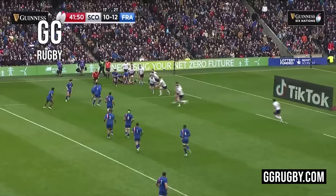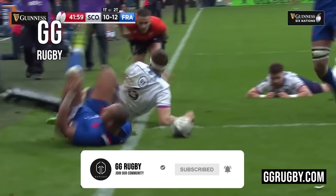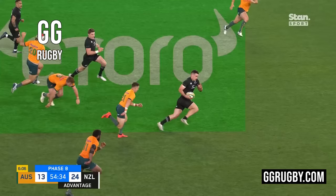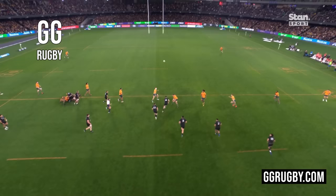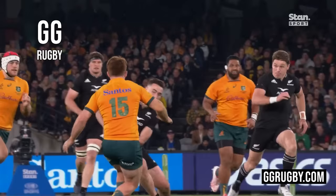There's space on this right-hand side. There are plenty of Scotland defenders too, but Vicker might go round all of them. Barrett in the line, sees space in behind, and finds Jordan, who cuts to the outside and then explodes away. First receiver, this time it's Bodie Barrett. Chips it over, and Will Jordan, once he got away from the first tackle, knew he had time to get there.